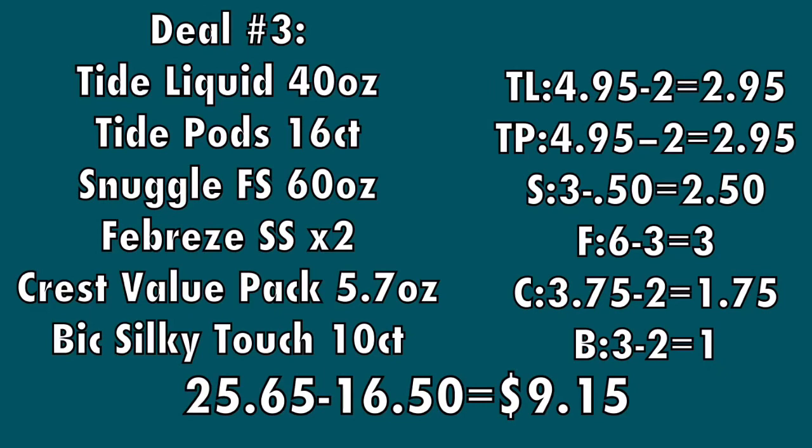Going over deal number 3's breakdown, our Tide liquid detergent is again on sale for $4.95, and we have a $2 off coupon, making it $2.95. The Tide Pods are also $4.95, and if we use our $2 off coupon, we will only spend $2.95. The Snuggle fabric softener is $3, and we have a 50-cent off coupon, bringing it down to $2.50. The Febreze Small Spaces are $6 for both, and we have our $3 off coupon, bringing that down to only $3. The Crest Value Pack box of toothpaste is $1.75 whenever we use our $2 off coupon.